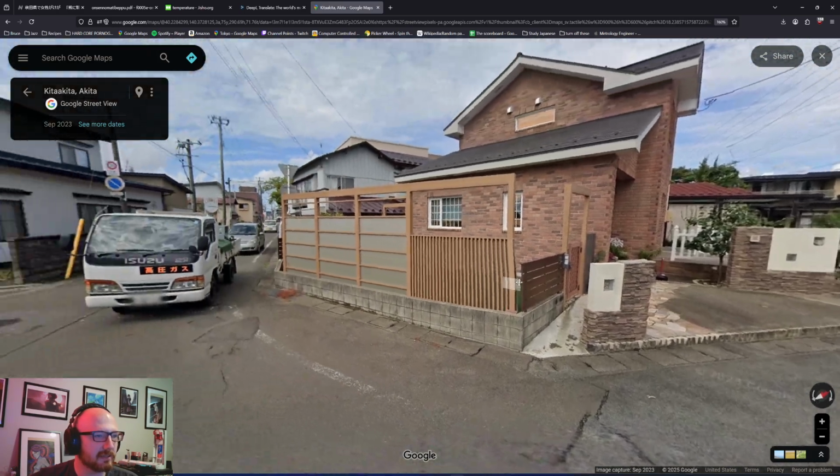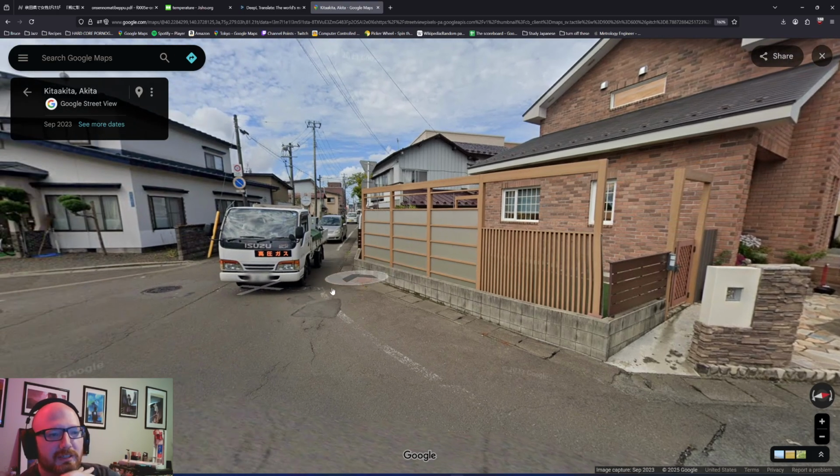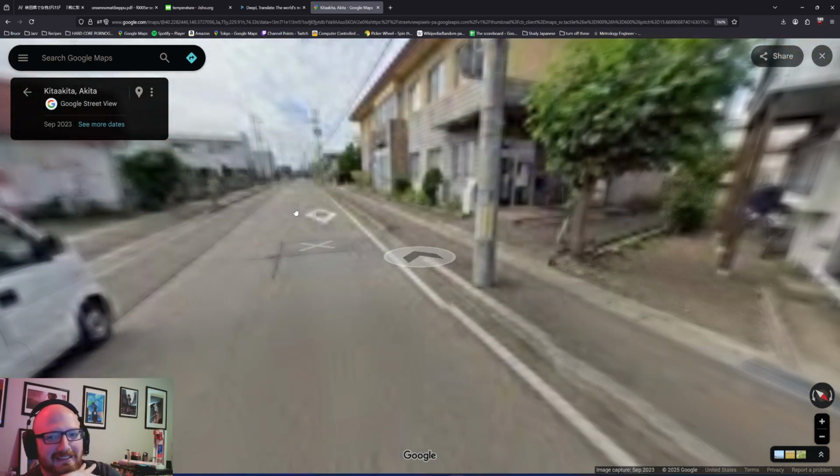That's kind of neat. What are you doing there? A little bit of privacy? What if it's just a blurry house? I guess that's true.